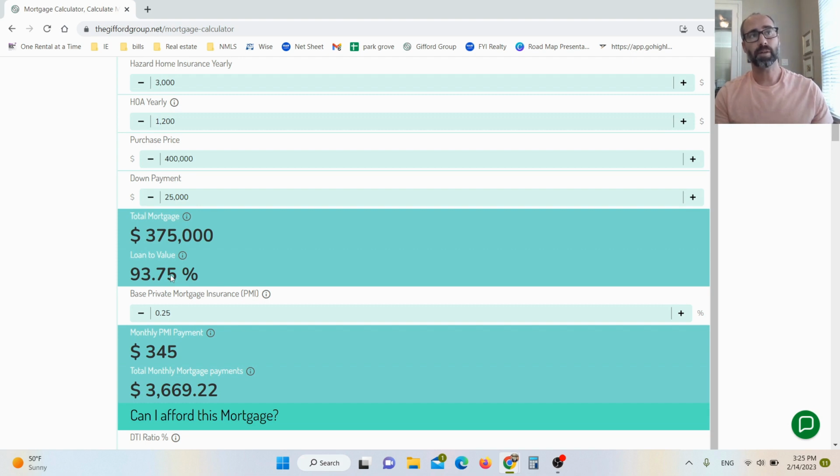Like I said, we already got that removed a couple years in because the home has appreciated so much over the last few years that the value is just there, so they don't see it as a big risk. Once you get down to 78% loan to value, it's automatically removed, unless you have an FHA loan, where you're only putting down 3.5% and it stays for the life of the loan. That's where you want to talk to a mortgage professional like myself or someone else.